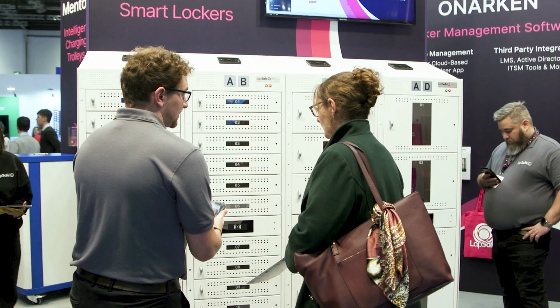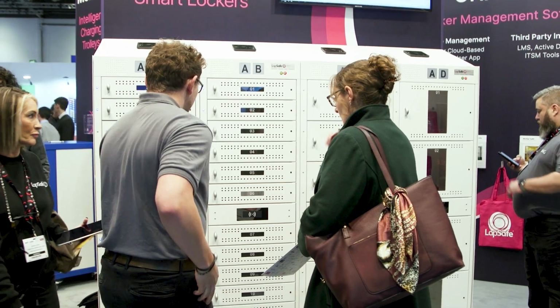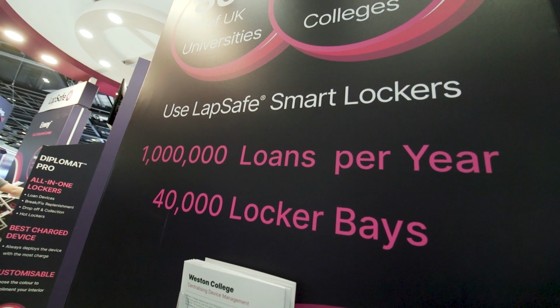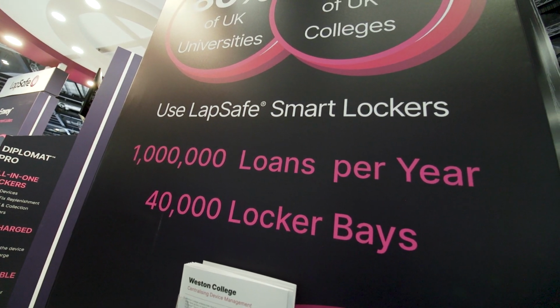Diplomat Pro has been incredibly successful. We now have over 1,000 installations worldwide, which equates to around about 36,000 bays. It's particularly popular within the HE and FE environment, but it's not to say that it's limited to education by any stretch. We have NHS sites, public sector sites that have all introduced the Diplomat Pro to deliver their self-service.